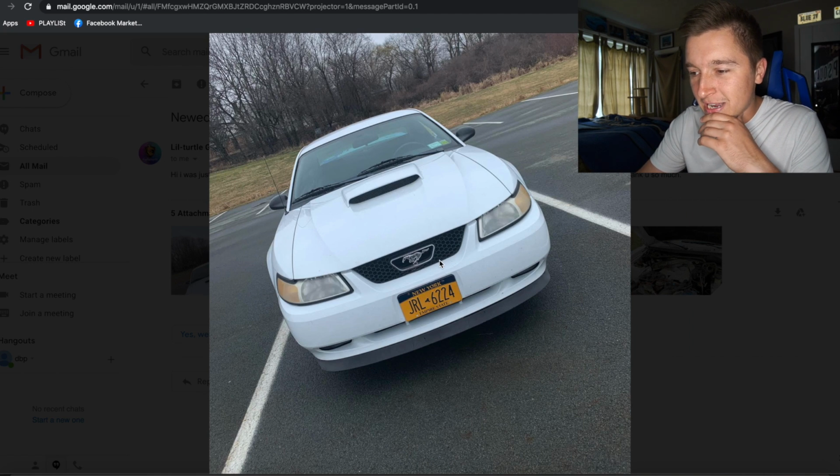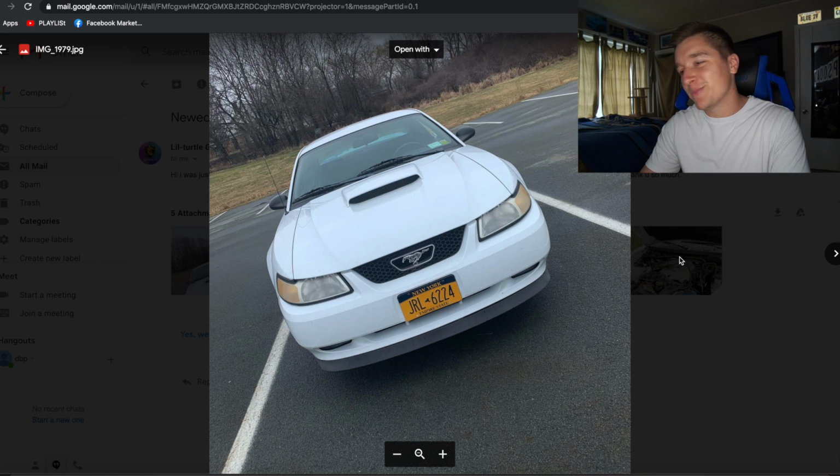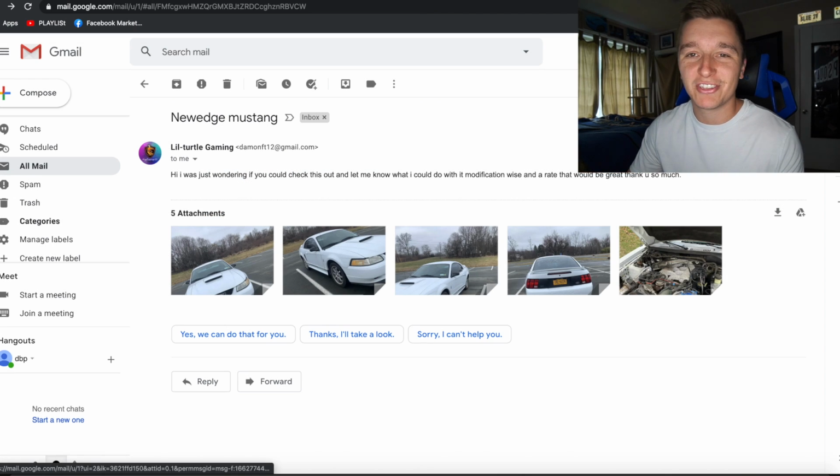The way this car sits, I do see you got the little hood scoop action going on, different hood, maybe a chin spoiler, but I gotta give it a 2 out of 10, man.